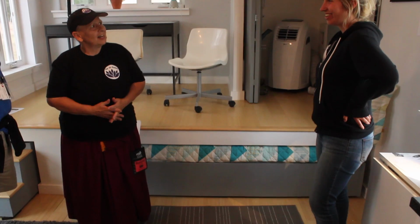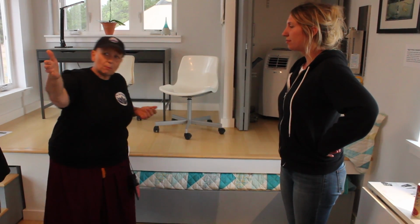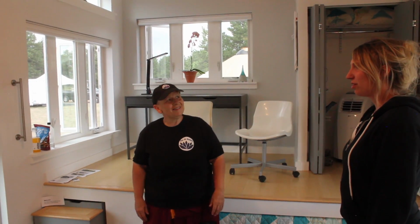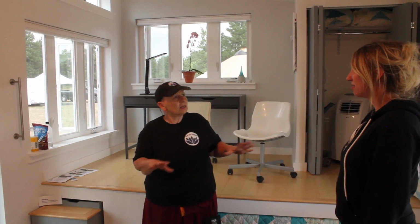So that's the way we like to think about how we can use the space. Since the SIPs we use are so thick, you end up with ledges, shelving on all your windows, which is great. And we have a barn door to save space on our bathroom. I think that you offer something really unique with the extra width and also without the loft. Yes, so it appeals to different people.